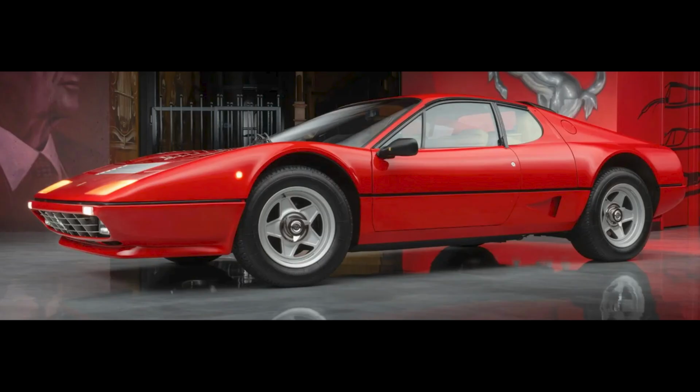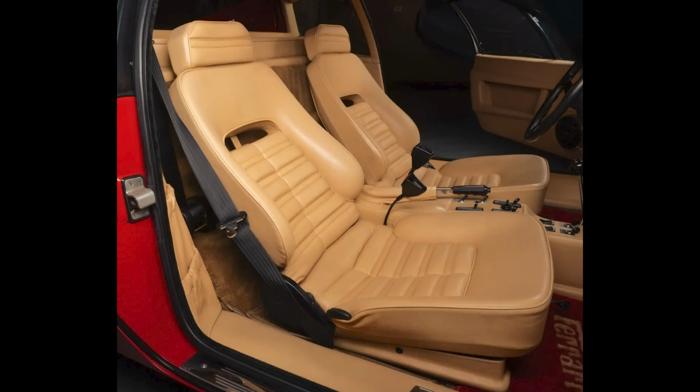Let's compare the Rossos. Another, this one a 1984 512 BBi with 16,000 miles, sold for $308,000. Originally delivered to Austria, it hit our shores just 2 months later. A beautiful car. This was likely a fair sale.